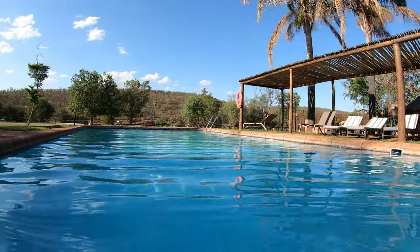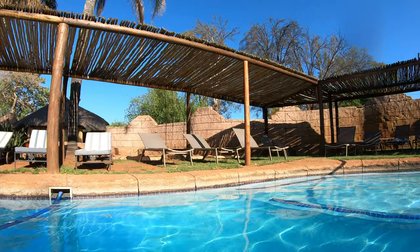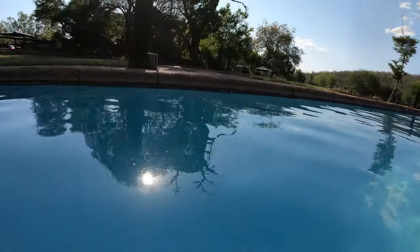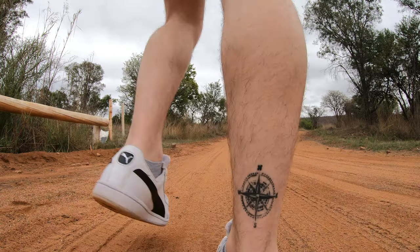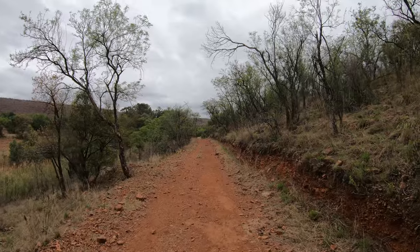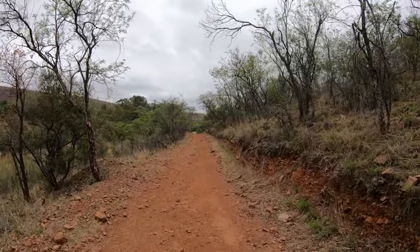Cool off and have a swim in the lodge's pool. The lodge has 400 hectares of land, so there are many hiking trails along the way to enjoy.